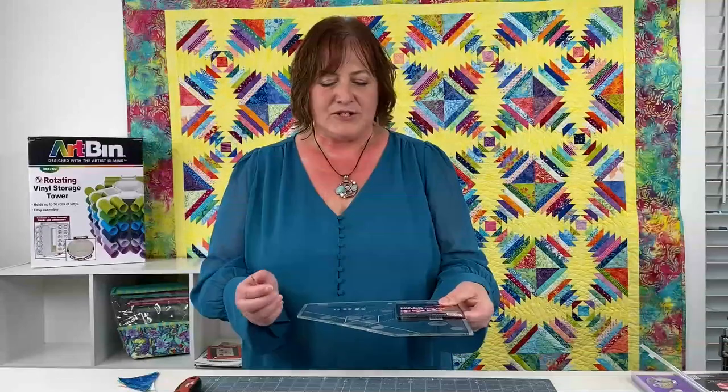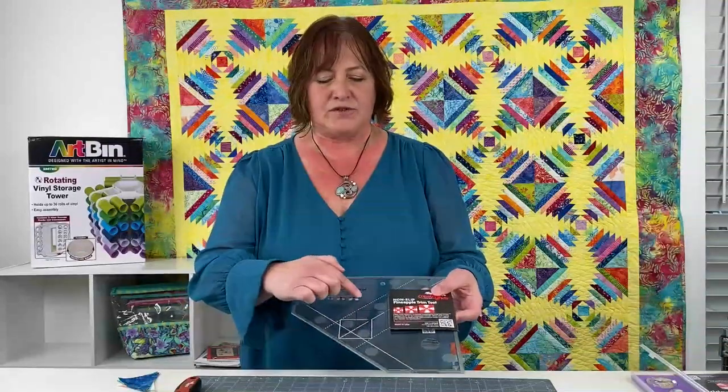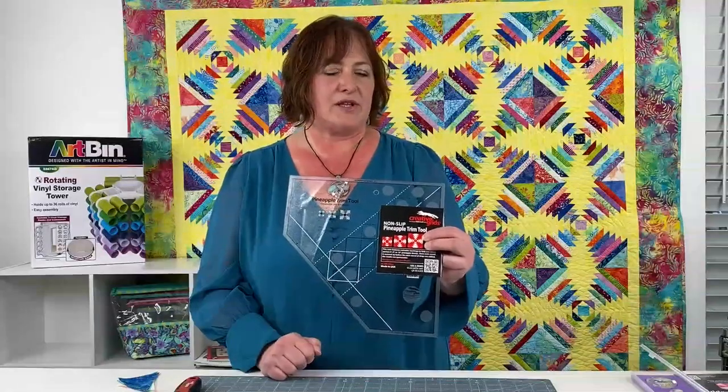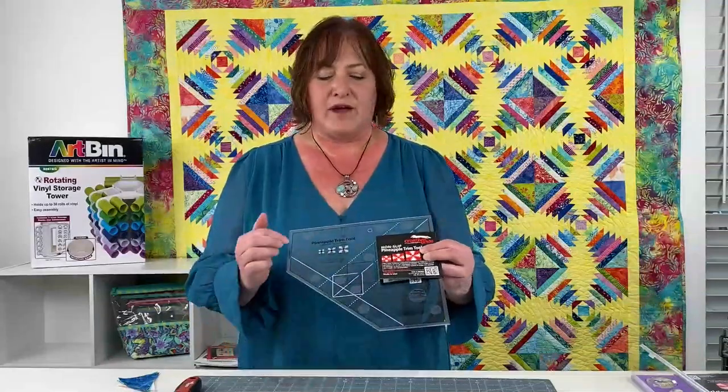And another great feature about all of these, you'll see the picture of the blocks on there, as well as the size to cut the strips and the size to cut your center square to get started. So there's a lot of great info, a lot of helpful lines, a lot of helpful grip for trimming, which I absolutely love. Instructions can always be found at creativegridsusa.com, along with patterns and videos that go with each ruler.